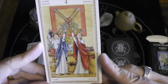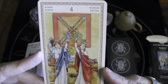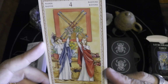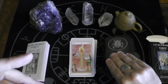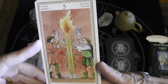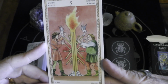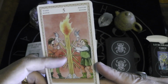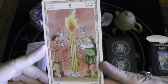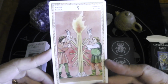The 4. Again, we get that imagery of the Marseille 4 in the background. But you still have the obvious festival vibe going on. 5. They're literally arguing, and I got the Marseille look, but at the same time looks like a matchstick. That's cool. I like that.